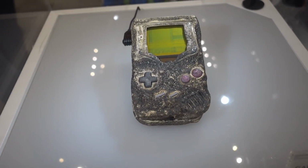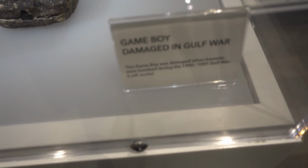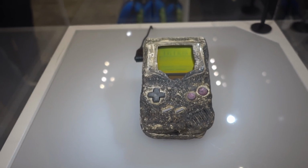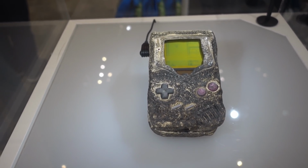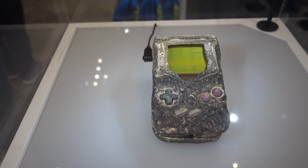Pikachu. Famous Game Boy in the world. This, according to the sign, is a Game Boy that was damaged during the Gulf War during 1990 and 91. Yet, it's still in working condition. I don't think you can push down on those buttons very easily, but damaged as it is, it still works.